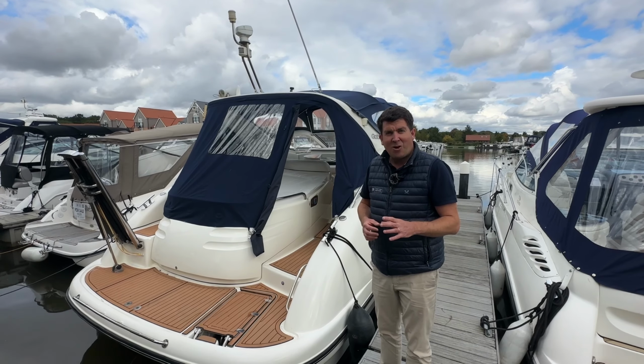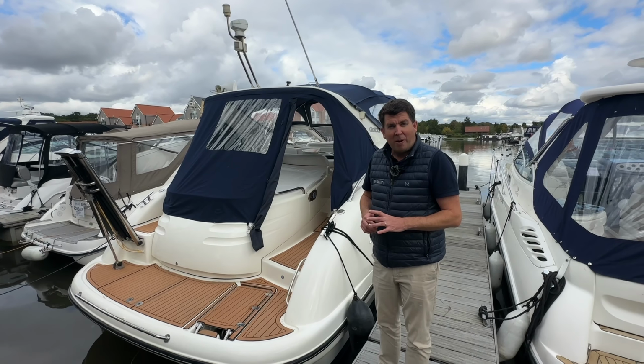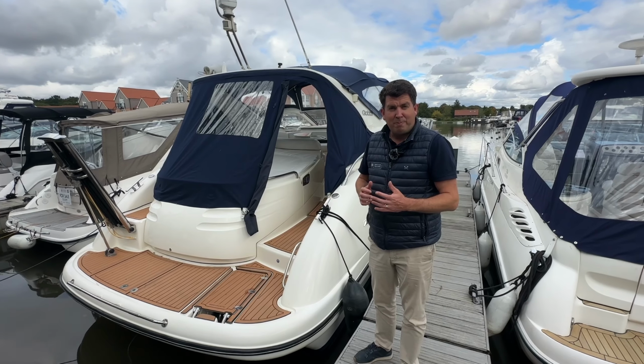Welcome to a video of our latest stock boat, a Gobbi 425 SC. It's a 2003 built boat, and for anyone who doesn't know about Gobbis, they're Italian built boats and built to a very nice quality.